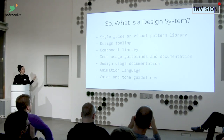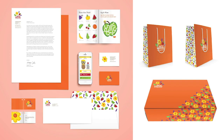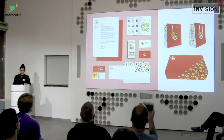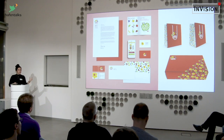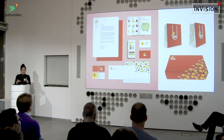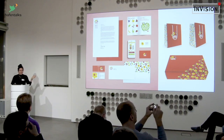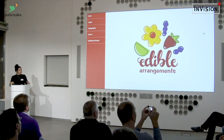So let's start with the first one, which is a style guide or visual pattern library. Now, this dates back to whenever design started becoming something that we print in books. This is a little project that I did in college where we had to create a visual identity or rebrand for a company. And in the US, there's a company called Edible Arrangements that sends like these flowers of fruit to wherever you want them to be sent to. And I decided to pick this. So we also had to create a style guide for this. And I decided to do it online.